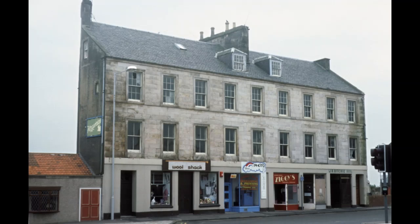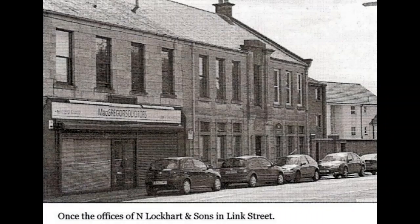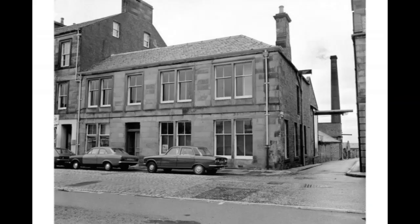Back to more industry again, this time Lockhart's. A Ninian Lockhart in 1797 came from his farm up in Newborough and set up a small weaving business in Linktown, close indeed to where this factory was. The Lockharts, of course, became very important for a whole lot of different reasons in Kirkcaldy, both the sons and also the grandsons.